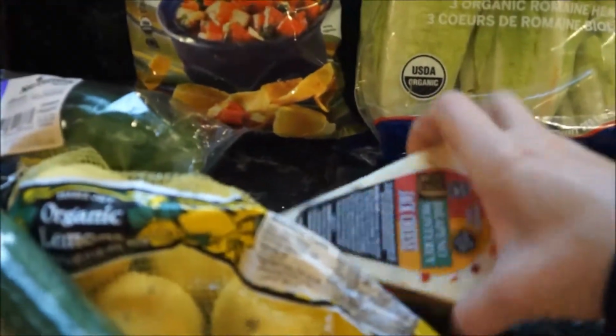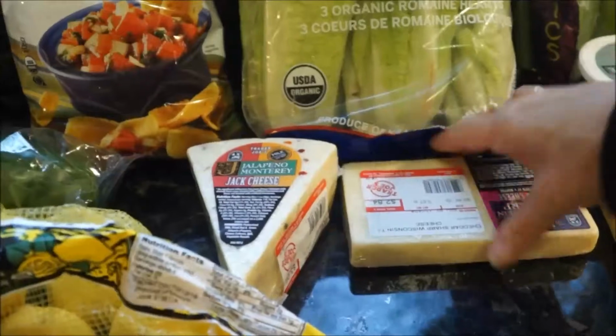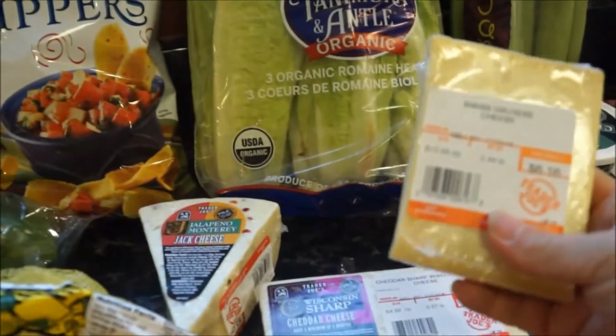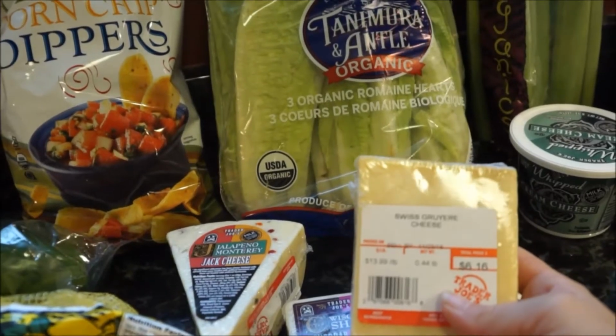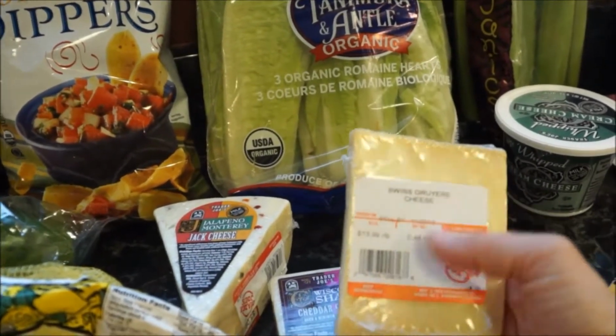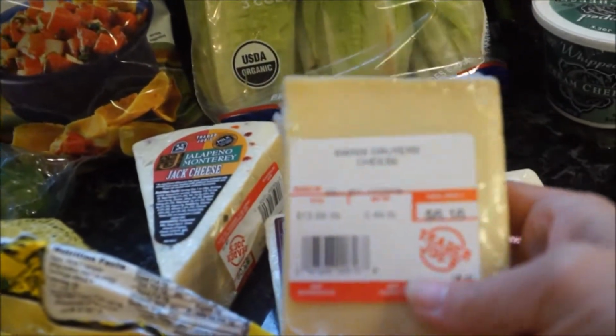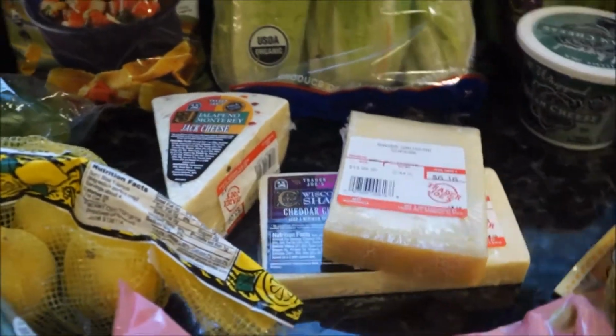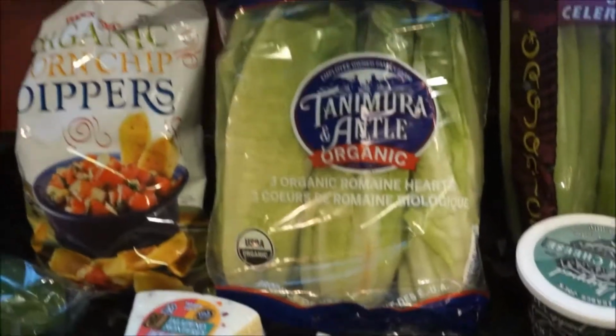I picked up some Jack Cheddar cheese. I picked up some Wisconsin Sharp cheese and some Gruyère cheese, I think that's how you say it. Swiss Gruyère cheese. Can you see that? I don't even know how to pronounce my cheeses, but this is good cheese. I'm going to make a nice November dish with that, and some lettuce.